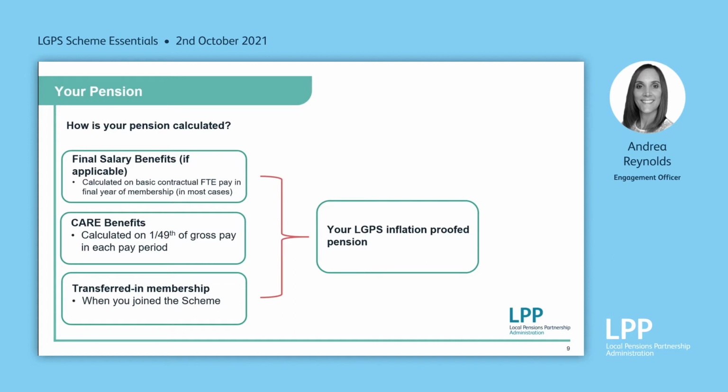Final salary benefits are calculated using your full-time equivalent final 365 days of pensionable pay, the appropriate accrual rate, and your service in years and days. So whatever your full-time equivalent rate of pay is in your final year before you retire, this is usually the pay figure we will use when calculating your final salary benefits. To clarify, the accrual rate is simply the rate at which your benefits build up in the scheme.